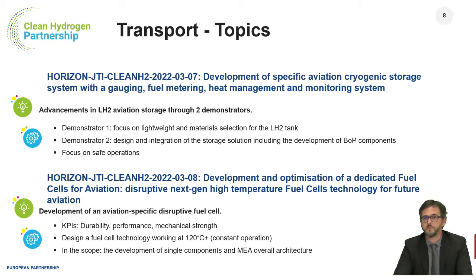And finally, one aspect that is still highlighted in this call is not only about the development of the best-in-class components such as the GDL or the catalyst or the ionomers. It is also about seeing how all these different components are interacting among them, how the interfaces are operating. Therefore, there is also a strong focus on assessing the overall architecture of the MEA.